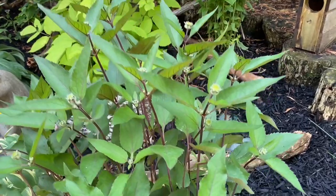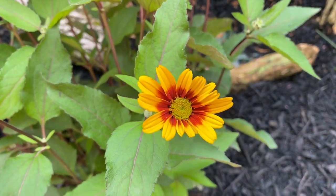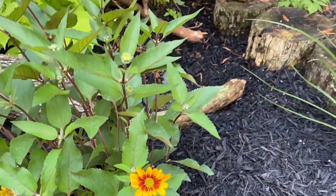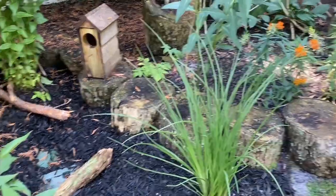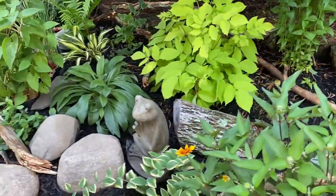This is Oxeye Sunflower. Starting to bloom, has a beautiful little bloom on it. This is Red Hot Poker. There's a little bit more sun here. We're gonna see how it does. I'm hopeful that it will be able to bloom there. I'll be happy if it just does well.